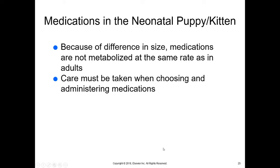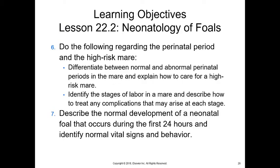Because of the difference in size, and the way their livers are developing, medications are not metabolized at the same rate as in adults. And so you should have a different way of medicating kittens and puppies, and you have to be very, very careful when we're administering medications to them.